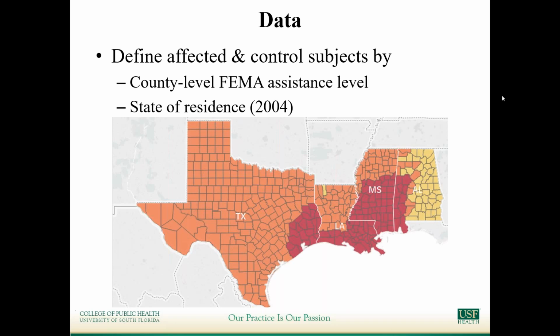One thing that might be a little confusing about the map is how the entire state of Texas was assigned. Besides the individual assistance level, the remaining counties were all assigned public assistance levels. That was because of Hurricane Rita, which was thought to potentially have an impact on those areas, and so they were assigned the public assistance levels.